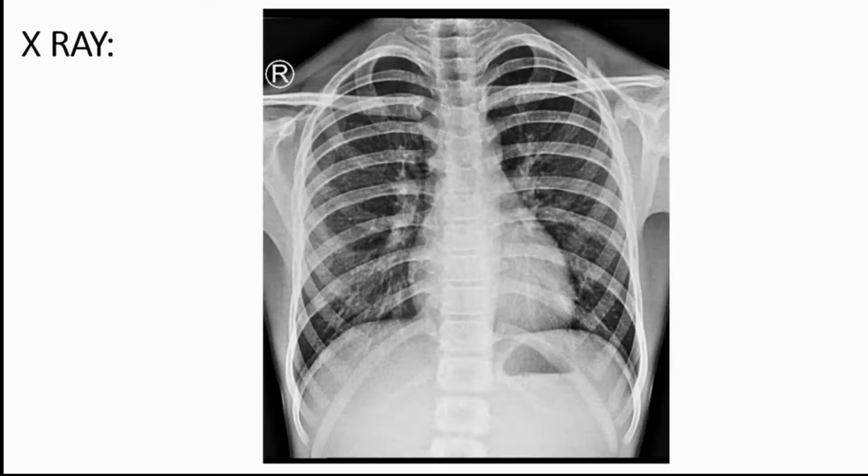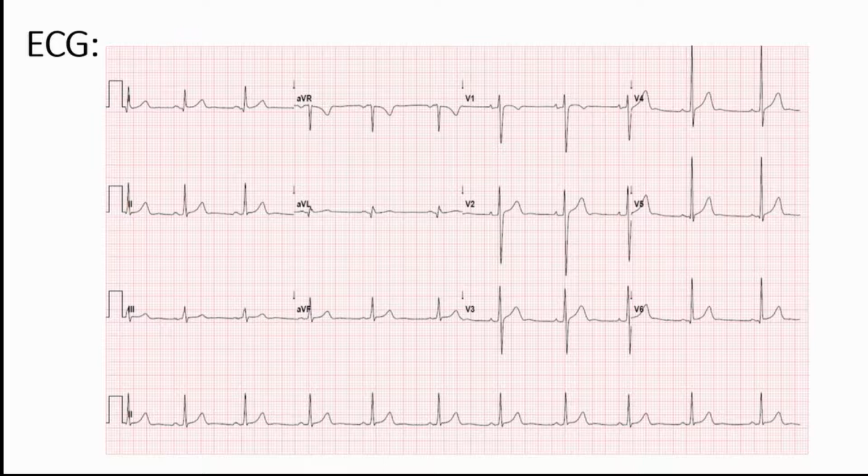The X-ray is showing situs solitus, levocardia, cardiothoracic ratio of 55%, mild increase in the pulmonary vascularity with left arch. And ECG showing sinus rhythm, QRS axis of plus 60, normal LV forces, PR interval is 120 milliseconds.